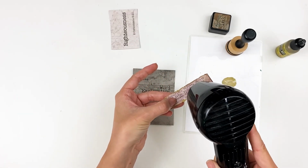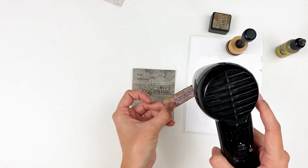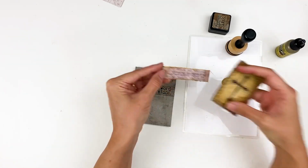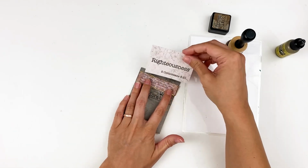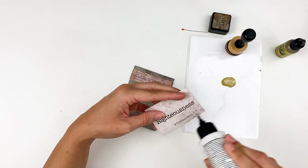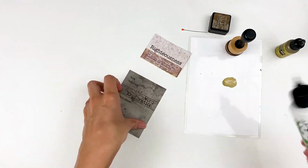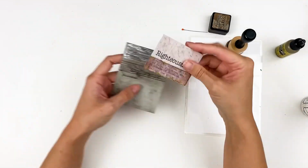I'm kind of dabbing my finger in it until it starts to thicken, and then I'm wiping it along the edges of this little piece of paper. If you have more questions about the foundry wax, check out Wednesday's video. It was a word study Wednesday video where I went into more detail on how to use that foundry wax. You do want to make sure that you put the lid back on the foundry wax in between usage because, like I said, when it's exposed to the air, it turns into like a powder. So you don't want to leave it open.